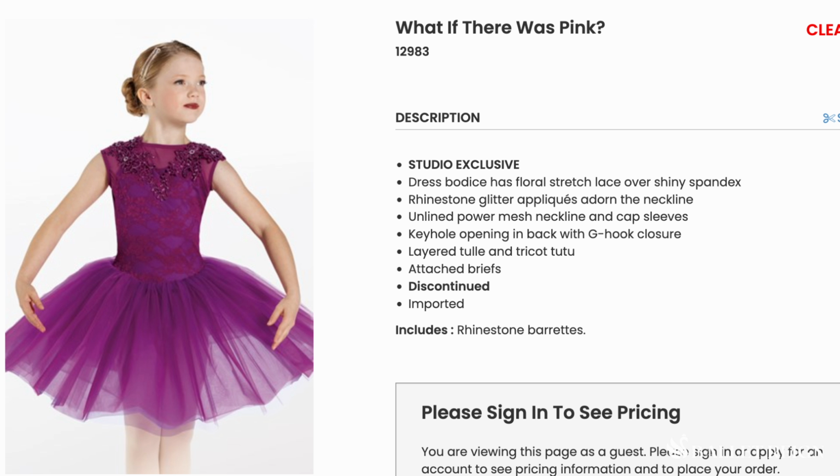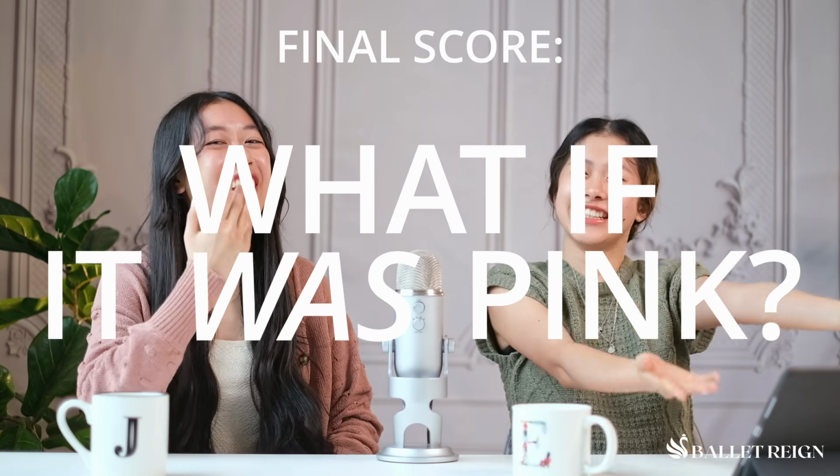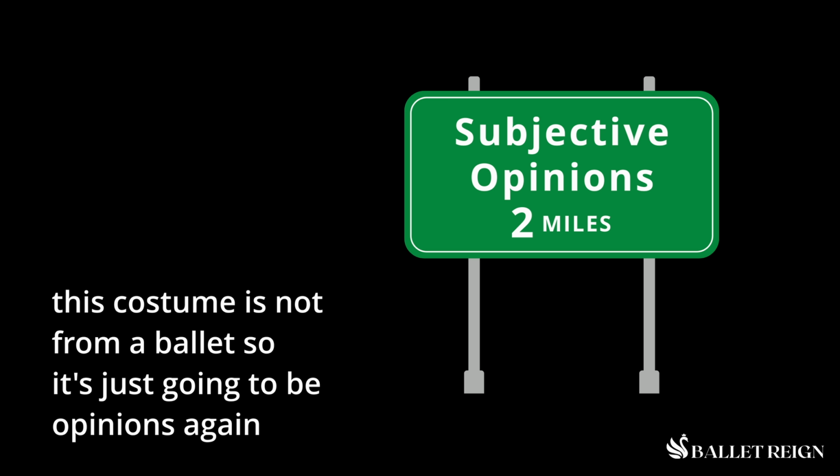What if there was pink? This looks purple to me. What if it was pink? No, this seriously looks like a fuchsia purple, almost like an orchid, if you want to go back to your Crayola pencil crayons. It's orchid.